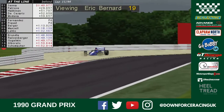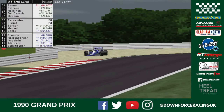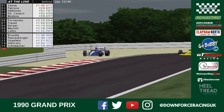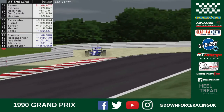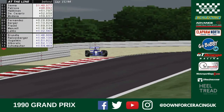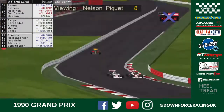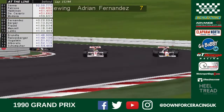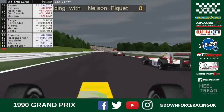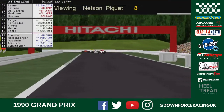Bernard is trying to get the Monteverdi back onto the road. So what is Eric Bernard up to? Just trying to get it gently through the gravel as Ayrton Senna goes by to lap him. He was going to inherit 10th place at one stage there from Capelli when he had his accident. And Piquet, has Piquet had an incident? I think Piquet's gone off the road somewhere. He's recovered from the pits, I should say, as Fernandez now battles with Berger. And Piquet's got a great chance of a move here, but he's had to back off the throttle. So Piquet in the Benetton, still battling.